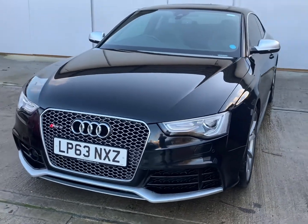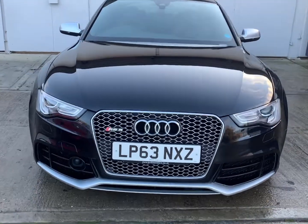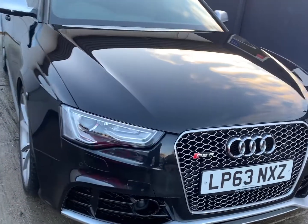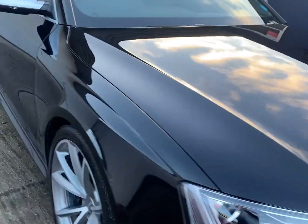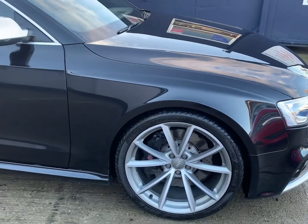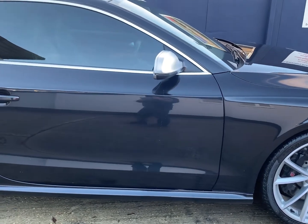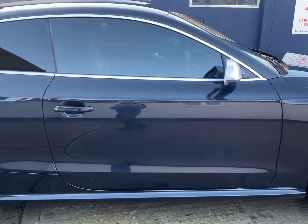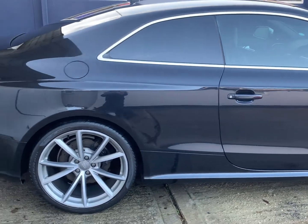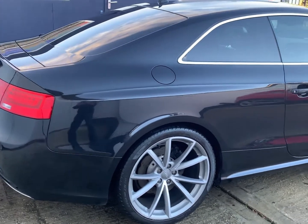This is the 4.2 FSI Quattro S-Tronic, finished in Phantom Black metallic. One former keeper vehicle, featuring a comprehensive Audi and specialist service history, comprising 4 visits, last done 26th of October 2020 at 60,000 miles, which was a full service. MOT valid through until the 18th of October 2021 with no advisories.